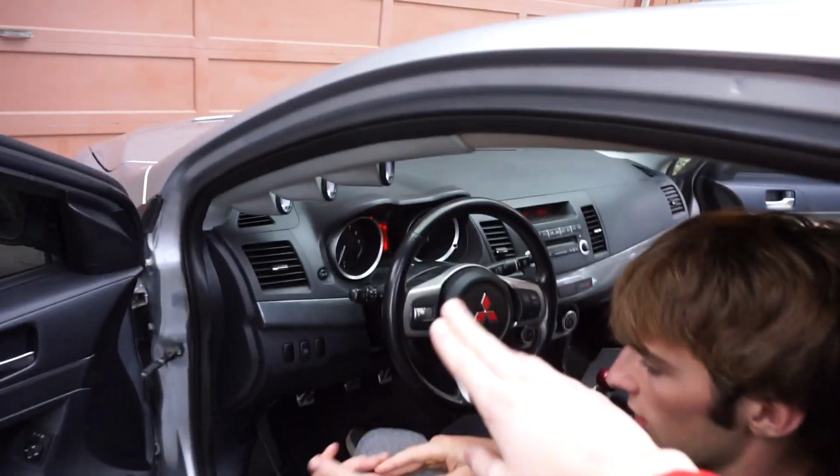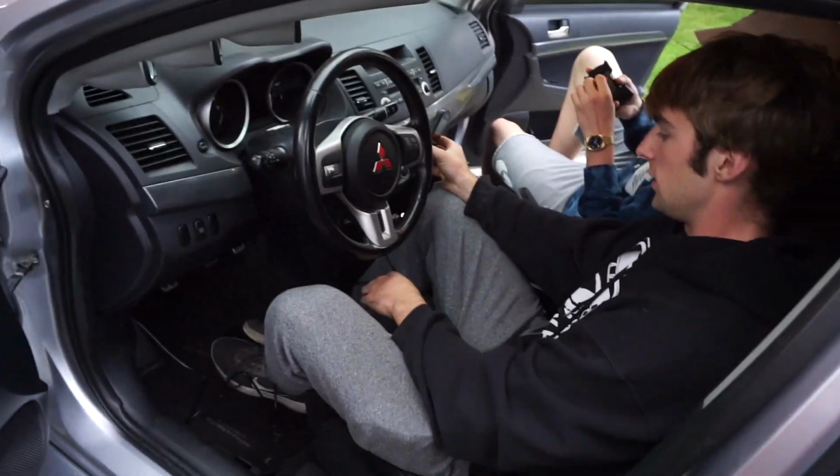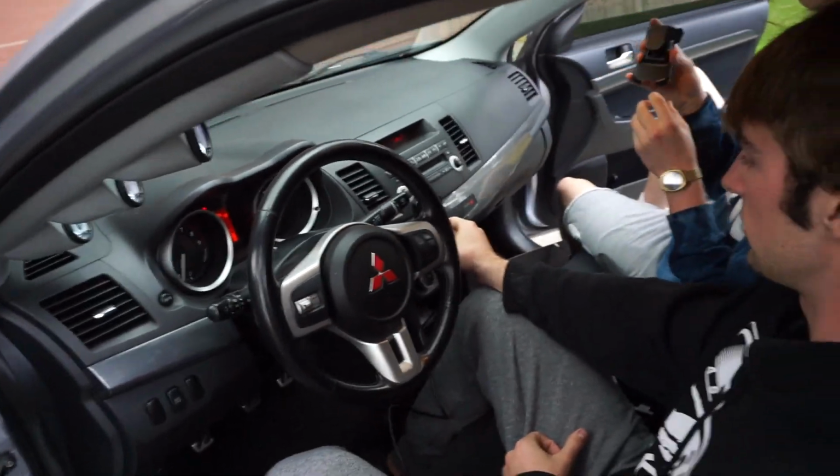It gives you a little rag to wipe it off, and then it's a sticky adhesive side. You just stick it on there, and then it's good. And then we'll figure out the wiring after.